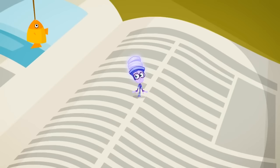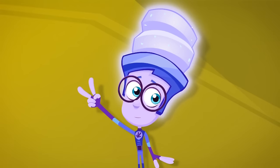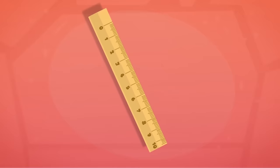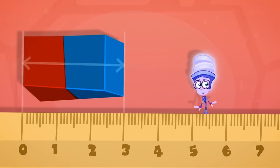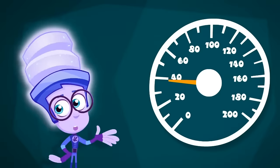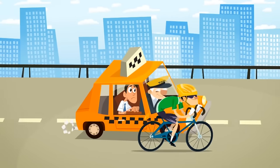There are a lot of great proverbs, but my favorite one is measure twice, cut once. And to measure things right, you need measuring tools. The simplest one is a ruler. With its help, we can find out the length of an object. A watch can tell us how much time has passed. A speedometer shows us how fast we are moving, like in a car or on a bike.